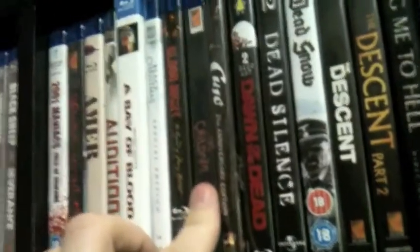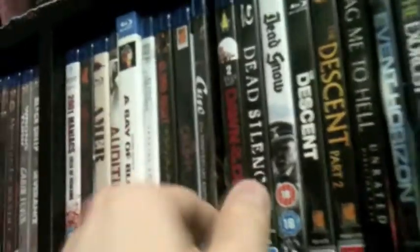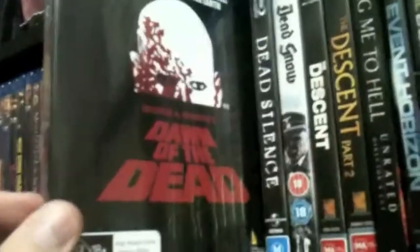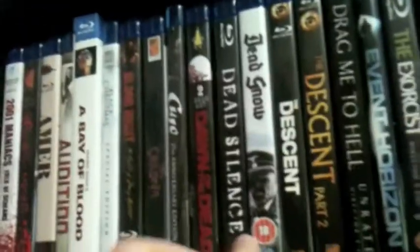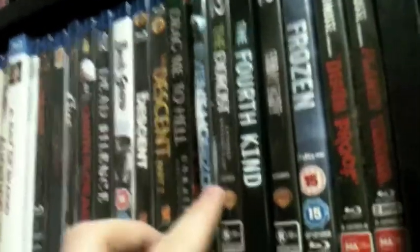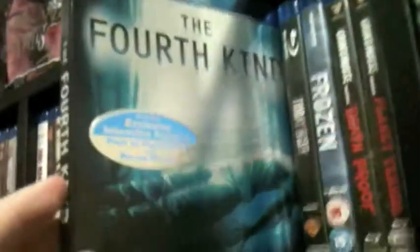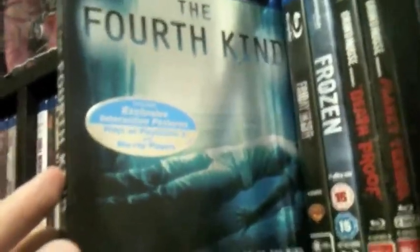The Children, which is pretty good, British horror. Cujo, Dawn of the Dead, which I only just got. Awesome. Dead Silence, Dead Snow, that's a hilarious movie. Descent 1 and 2, Drag Me to Hell, Event Horizon, Exorcist, Fourth Kind, which is really becoming one of my favourite movies. Sleeper hit, this one. I really like this one.